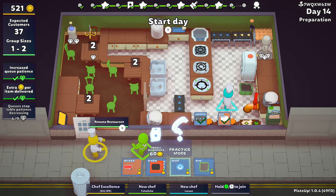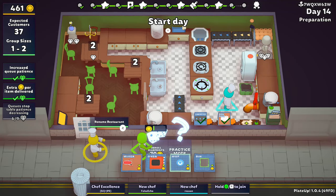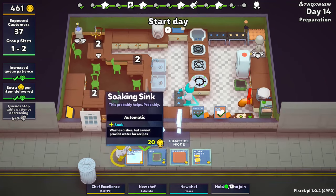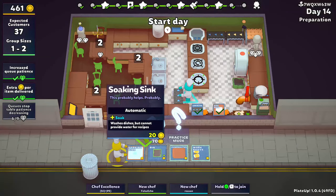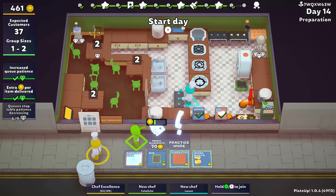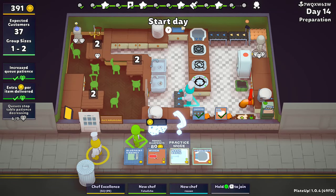Nothing. Again. Mixer doesn't do much. Oh, sure. Something sucks. This is automatic dishwashing. It's slow. No, the throughput is not high enough. Fair. Alright. Going again. This is the last one, I think.